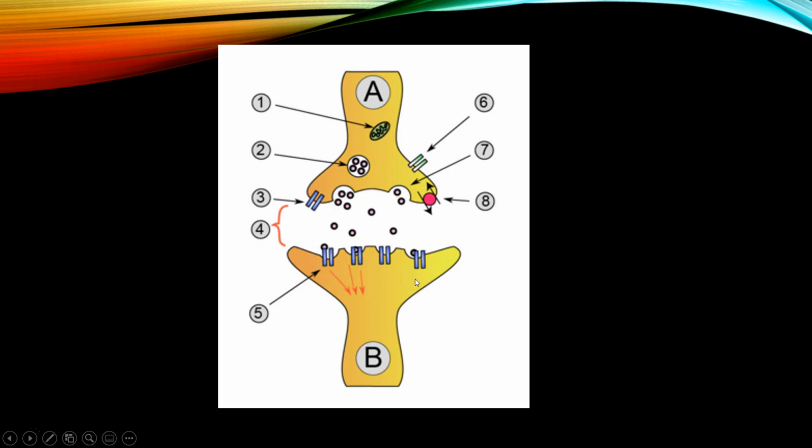So we say that transmission of messages in the nervous system is an electrochemical process, an electrical and chemical process. The electrical process, right, is the action potential, and it's the way a message is sent within a neuron. And then the chemical part of the process is the way that one neuron communicates with the next neuron by sending these little chemicals, these neurotransmitters, to bind with receptors on the following neuron.